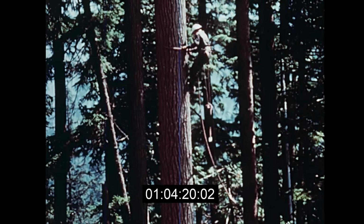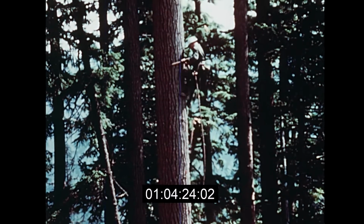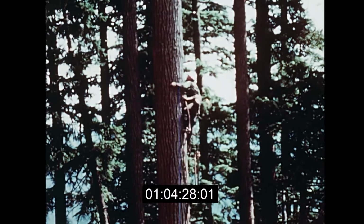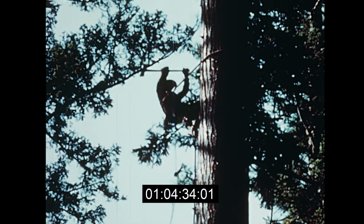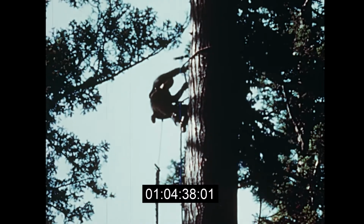One of the most exciting operations in the woods is the topping of a spar tree. The agile high climber makes his way up the tree with help of steel spurs and a rope looped around the tree trunk. He chops off limbs as he climbs. If the axe should hit his climbing rope, a steel cord in the rope would prevent him from falling.